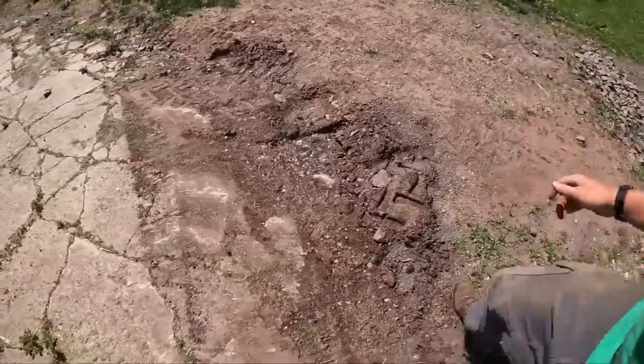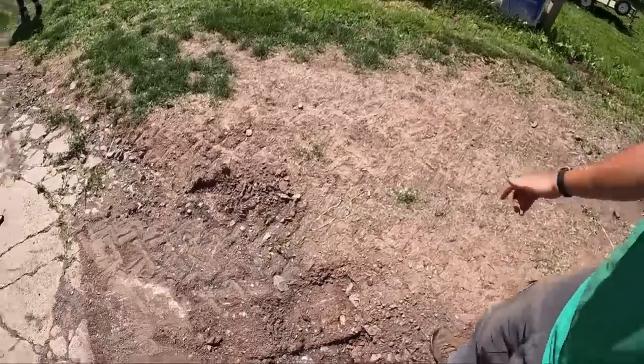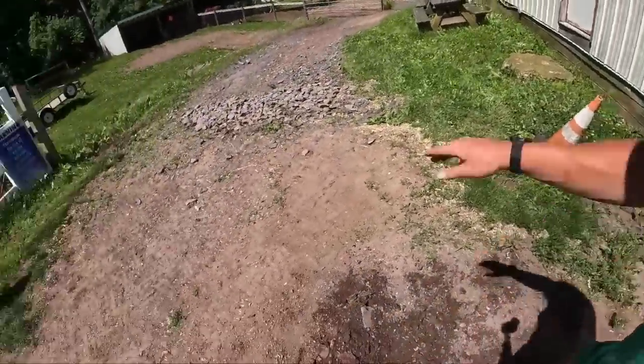We also dug out all of the dirt that was right along here that came down across the driveway that ended up creating the mess in the first place. And then we'll let this pack down, and the water will continue to go where it needs to instead of down the driveway, creating me more issues.